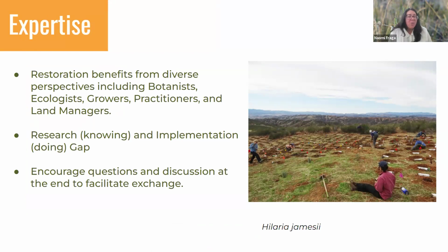And I just want to mention this as myself trained as a botanist, a plant systematist, a person who thinks about plant diversity and plant geography on the landscape. I oversee a program that implements restoration on the ground in a number of different aspects. So we operate fundamentally as practitioners, but we also participate from the angle of research. And one of the things we're always trying to do here is to bridge the gap between research and implementation, that knowing-doing gap, which is all too present in a lot of aspects of conservation and restoration biology.